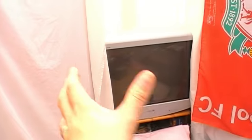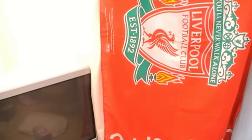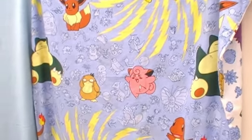I'm just going to pause it a minute while I adjust. Right, so I'll zoom out a bit. I think this was here before: a curtain, blanket, whatever you want to call it. The TV's now moved into the corner. I used to have a unit sort of there, and the TV was more square on. So we've got this unit, that unit, which doesn't look like anything. There's your Pokemon. So, each to their own.